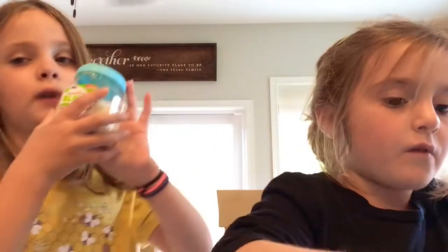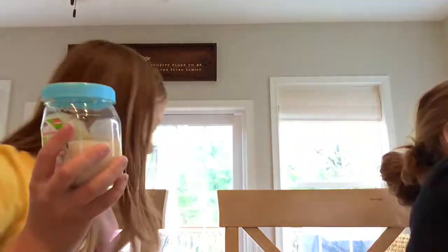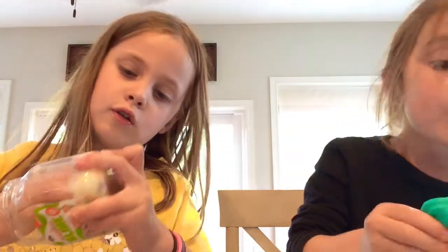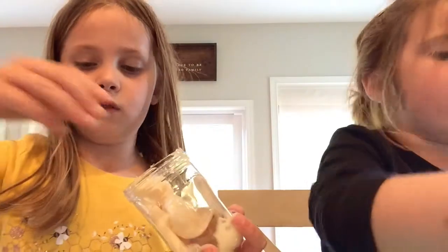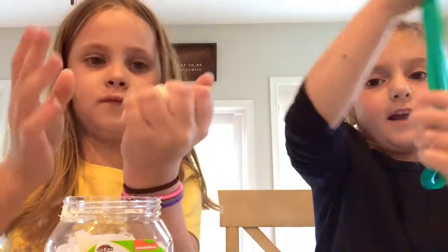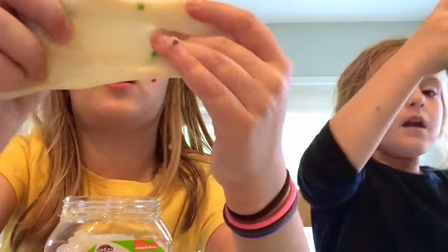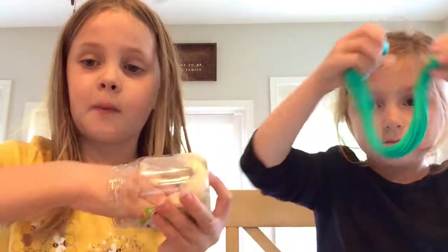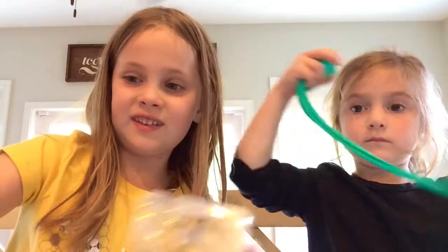Okay. Now I'm going to play with the frosting sprinkles, and now she's gonna place the green clumpy. Yeah, the green clumpy is sticky, but to play with it, it's not sticky. I love this kind of slime because it's really vanilla slime. I love this slime because it's super duper green. This one is just really pretty. It's really stretchy. It doesn't have any beads. If you want me to get to the beads at the bottom, I will, because I love beads.